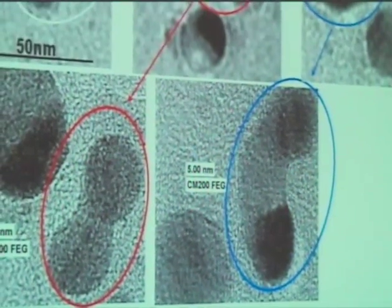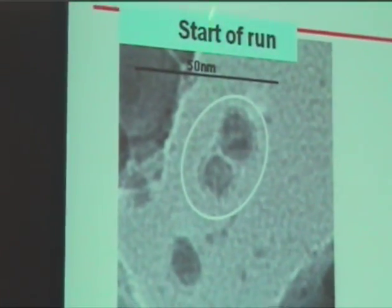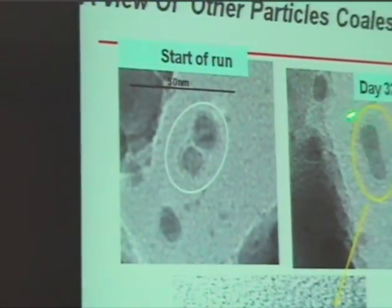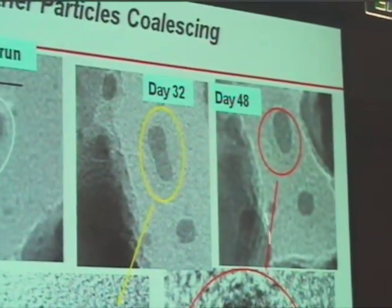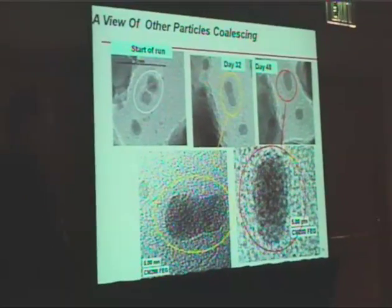And that's direct evidence, and here's another view. This is so amazing to look at some of these pictures. I just love to show them. So here's the start of the run. Here are some particles that are fairly close together. Now they've started to mate, and here's the blow up of that. And then finally, now they're fully together, and it's become essentially one particle. So we see this over and over again.